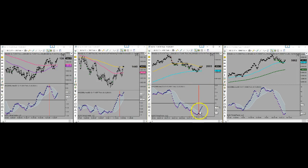So what I want to see is this break back above, pull back into, and continue up. So we may see a little bit of that. We may see a push back down. I don't know. I'm not a fortune teller. I can't read the future. All I know is what has happened for me.